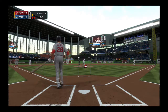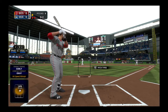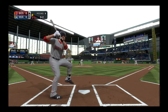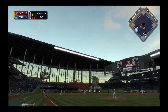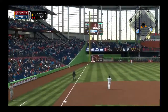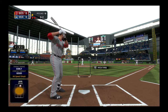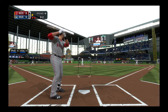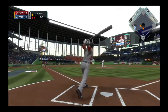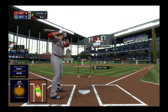Another one fouled off, and he's quickly behind 0-2. All right, that's when you've got to tell yourself to slow down a little bit right there. Out in front on a fastball, hit it hard, but pulled it foul. A swing and a shot hit down the corner. And this will wind up being nothing more than a long foul ball, and it'll hold the count at 0-2. Two outs here with a runner at third.